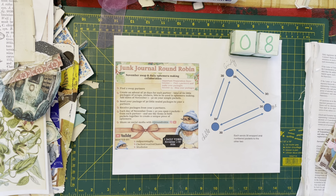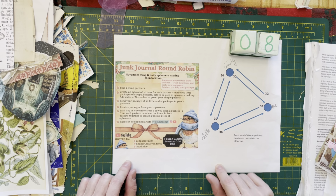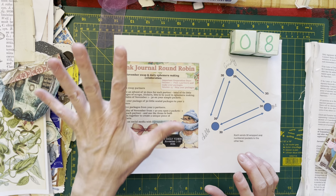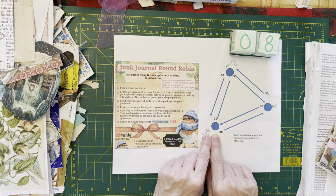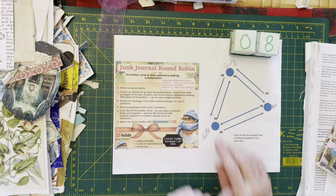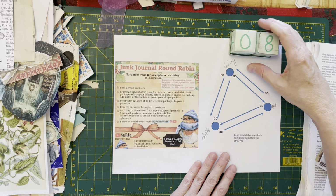It is November swap and daily ephemera making collaboration among me, Charlotte Shell's Creative Chaos, and Cindy at Studio Lou. Check out their channels because they are also publishing a video per day for the month of November as well. And you will see the same thing appear on multiple tables. So if Shell has sent me something, she quite likely has sent Cindy the same thing. Maybe not on the same day, but eventually, and then you'll be able to see two completely different approaches to the same kind of items.